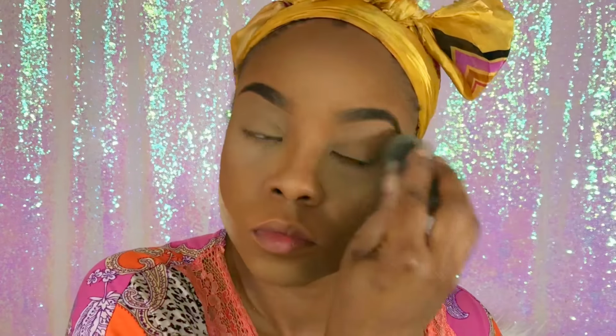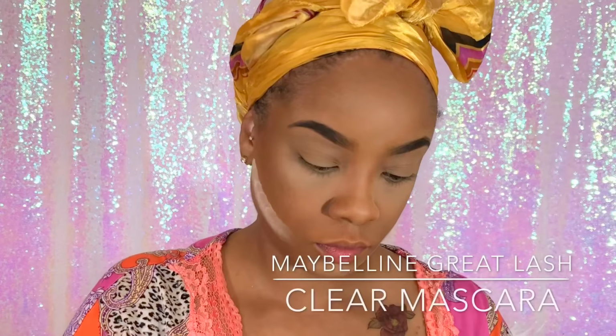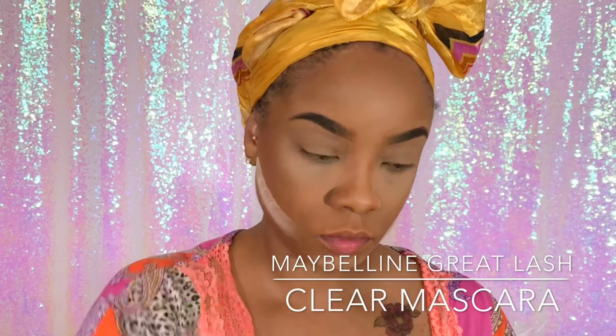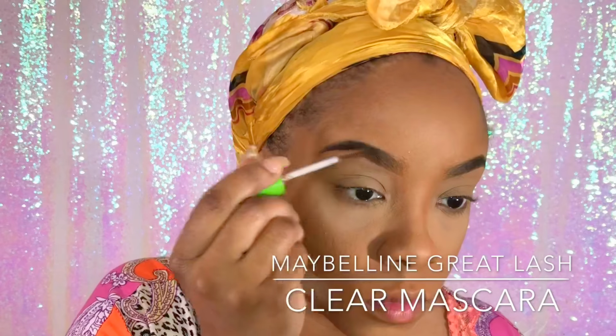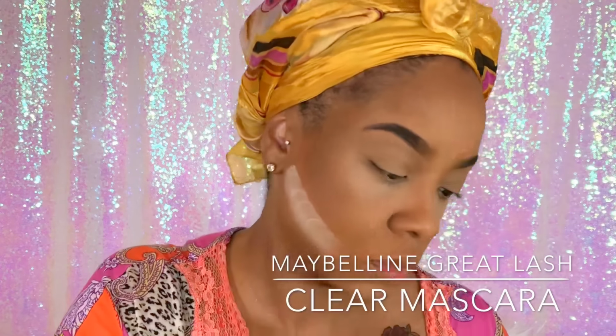So I'm just taking the excess powder on my sponge just to set it underneath the brow so that it's not sticky and wet. Then I'll use my Great Lash Clear Mascara to set the eyebrows in place. That way they stay that way all day long.